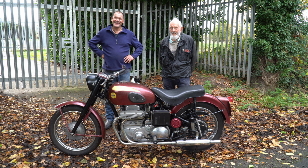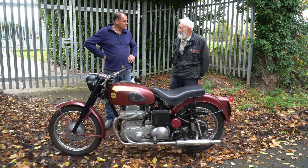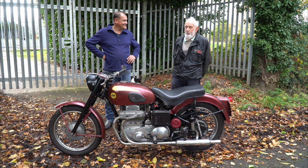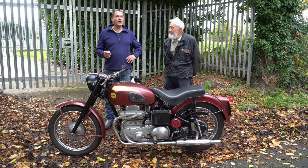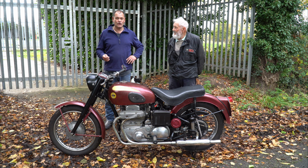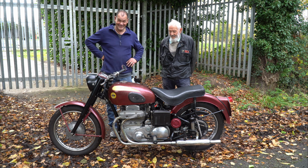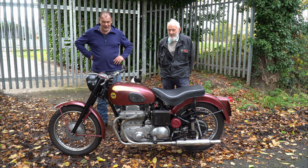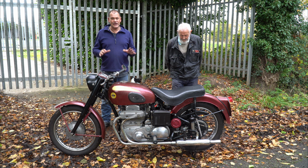So, is it the ultimate plan to get it to Classic TT? Yeah, I'd like to. You'd like to ride it around the Isle of Man, wouldn't you? Oh, just asking a bit though. Yeah. So it's a little bit like the guys that are trying to take part in the TT Zero. You've just got to get it to do that 37 and three-quarter miles without breaking down. Yeah, brilliant. That would be lovely.